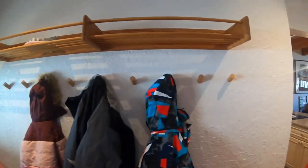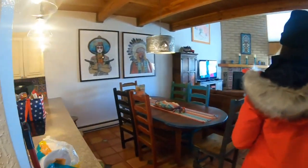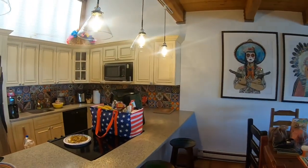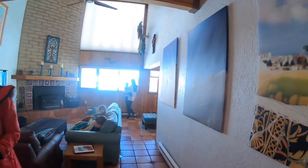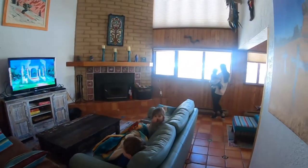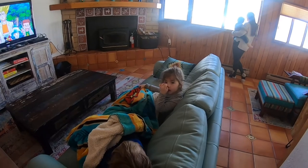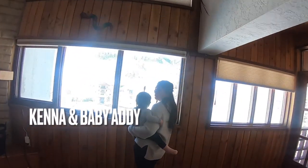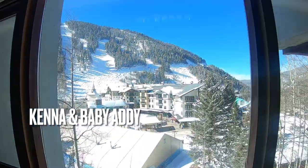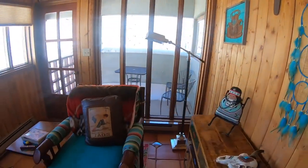Yeah, we're getting some good footage of everything. Got the Indian music playing in the background. Got Imogene playing with her finger paint there. We got that on camera. Cool little reading nook.